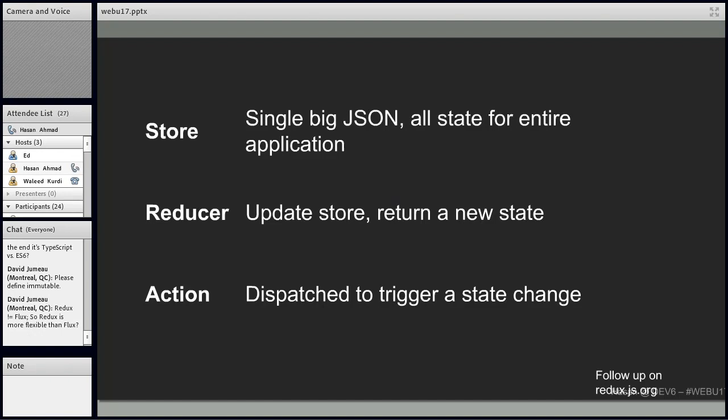So David is asking if Redux is more flexible than Flux. I wouldn't say that. I would just say that you have to actually compare Redux, Reactiflux, MobX, all of these state management libraries. I wouldn't say it's more flexible. Just the ideas behind Redux are a lot simpler than what Flux is doing. Flux has more subtleties to deal with certain edge cases, whereas Redux simplifies things down to three concepts: just actions, reducers, and stores. These three pieces of information make up how state is managed in a large React application.